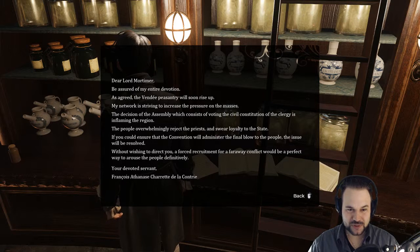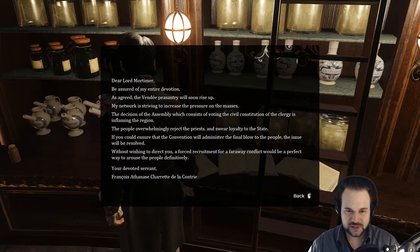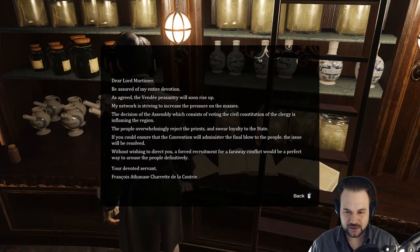Dear Lord Mortimer, be assured of my entire devotion. As agreed, the Vendée peasantry will soon rise up. My network is striving to increase the pressure on the masses. The decision of the Assembly, which consists of voting the civil constitution of the clergy, is inflaming the region. The people overwhelmingly reject the priests and swear loyalty to the state. If you can ensure that the convention will administer the final blow to the people, the issue will be resolved. Without wishing to direct you, a forced recruitment for a faraway conflict would be a perfect way to arouse the people, definitely. Your devoted servant François Athanase Charette de la Contrie.